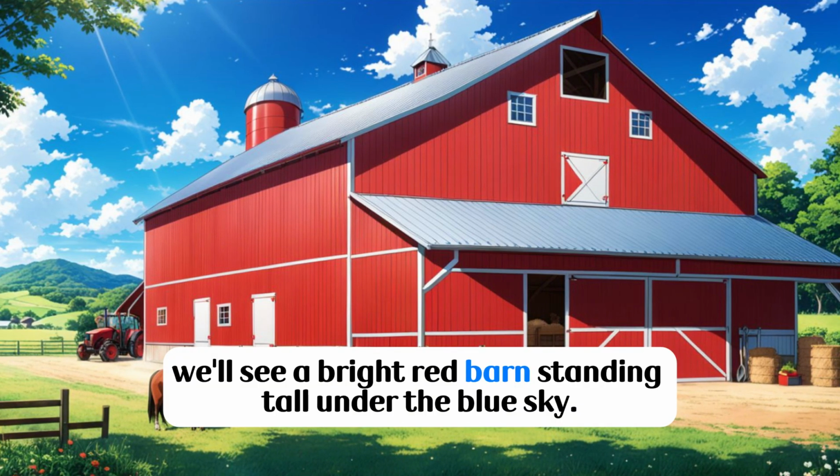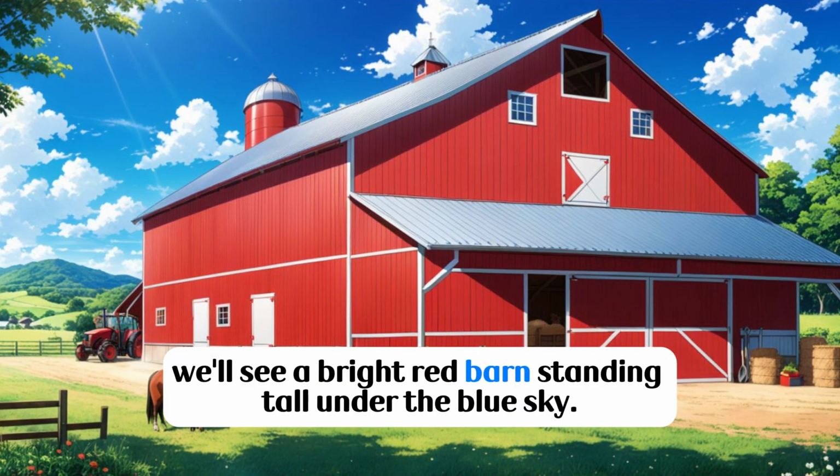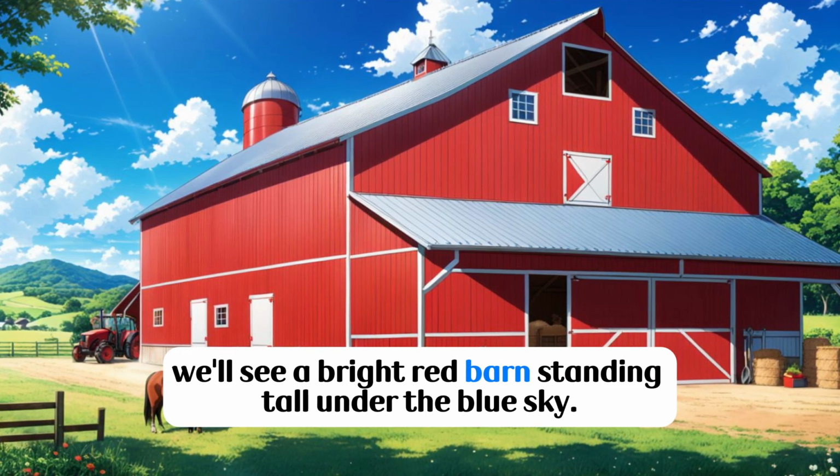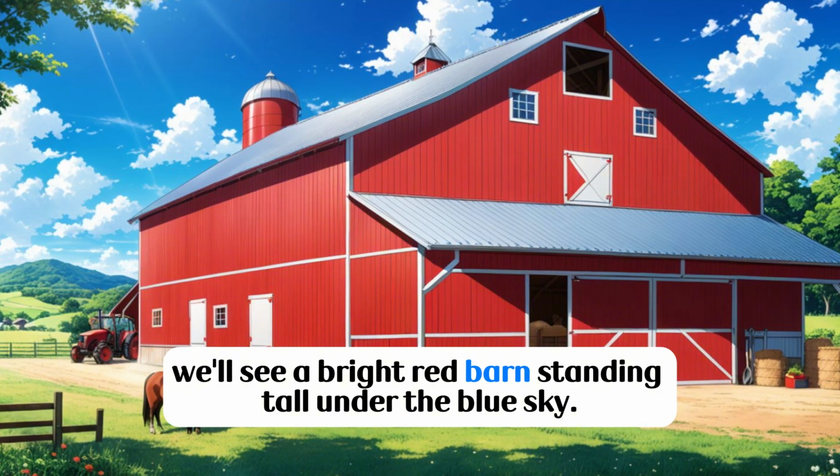We'll see a bright red barn standing tall under the blue sky.